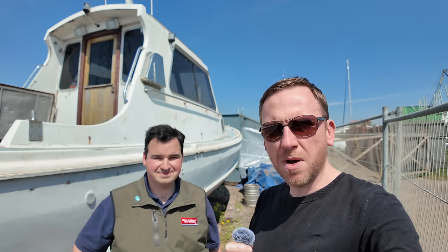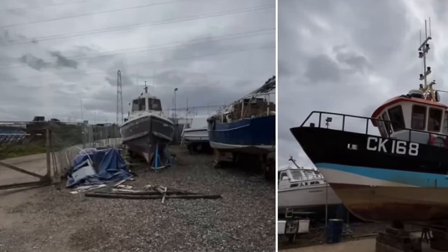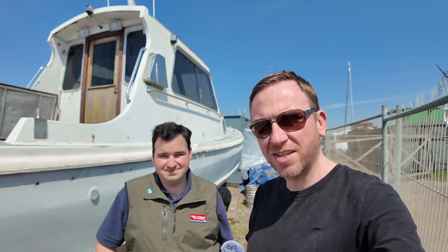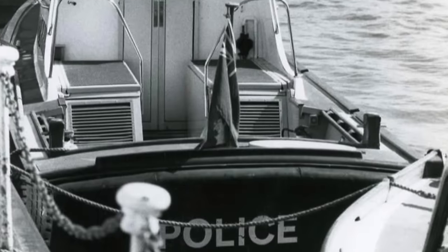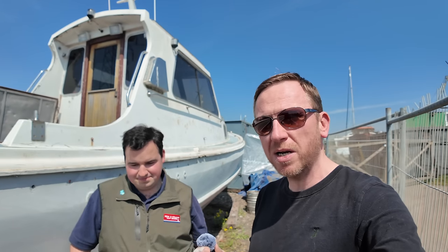A few months ago, I put a reel on my Instagram and showed a bit of a sneak peek of this boat here. I said, who is interested in finding out more about this boat? Because as you can see, she's having quite a bit of work done to her. She's a Nelson, former police boat. The response I got was really positive. Loads of you wanted to find out more. So I've come back today to speak with my friend Marcus from Dean and Holland Yacht Brokers, who owns this boat, and he's going to tell us a little bit more about the project.